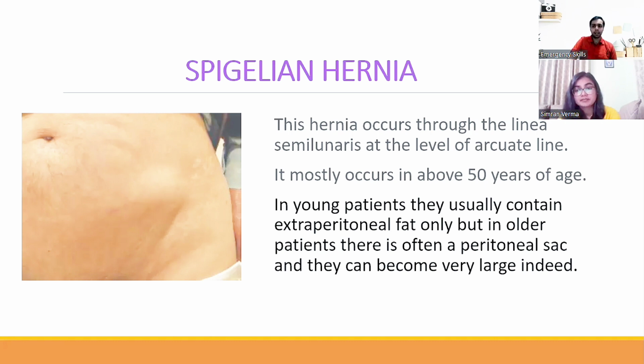And before that, you have to know the anatomy in this case, because this hernia occurs at the linea semilunaris, that too at the level of the arcuate line. So what is the arcuate line? I will just tell you. The arcuate line is basically one third of the way between the umbilicus and the pubis. You will just mark it out. It's a demarcation where the internal oblique aponeurosis and the transversus abdominis aponeurosis come up. So it's a demarcation. And what is linea semilunaris?